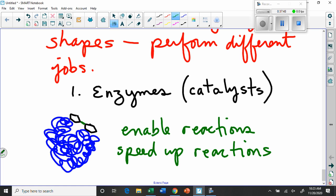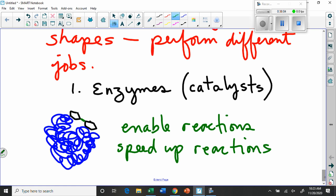They speed up reactions. So, just about every biological reaction, I'm going to go out on a limb and say every single one, every single reaction that happens in your body, there's an enzyme that helps it. There's that many different enzymes, and there's hundreds of thousands of reactions, right? So that's one of the main roles that they play. But that's not all they do.